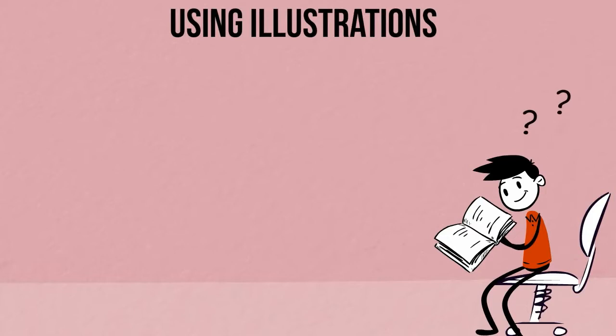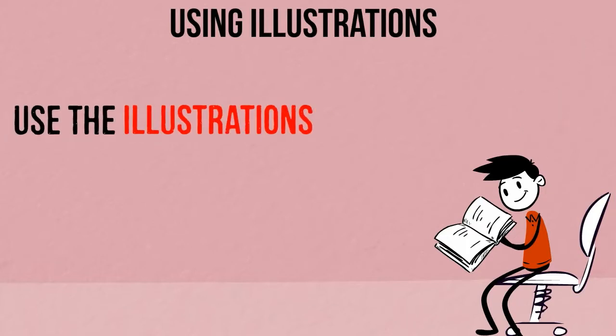Have you ever been reading along and all of a sudden you weren't quite sure what was going on? It happens to me sometimes, and one way to understand what's going on is to use the illustrations or pictures that go along with the text.